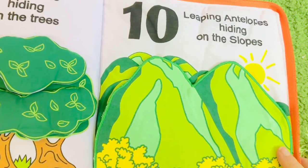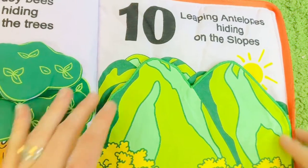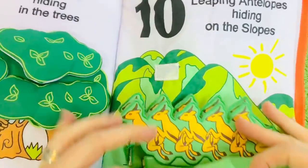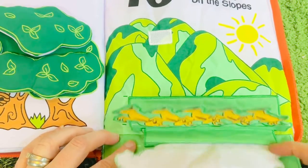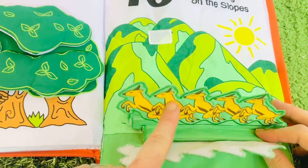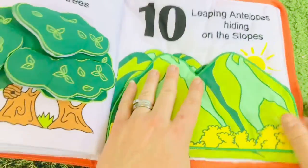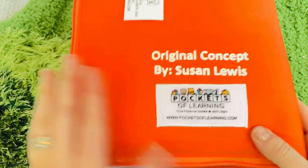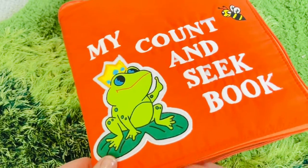Ten leaping antelopes hiding on the slopes. Oh, wow. Look at them leaping. 1, 2, 3, 4, 5, 6, 7, 8, 9, 10. And that is the end of our story. And I absolutely enjoyed that. I hope you did too.